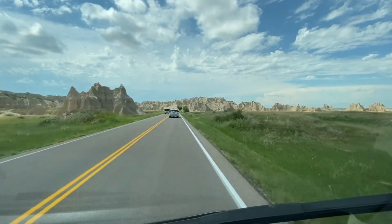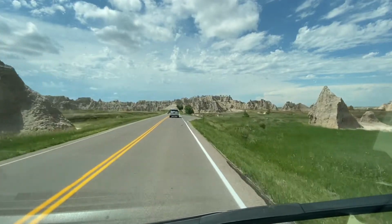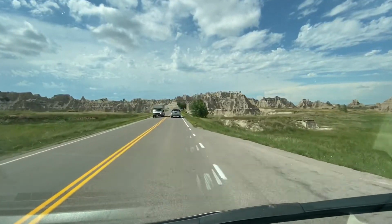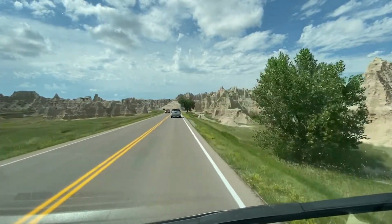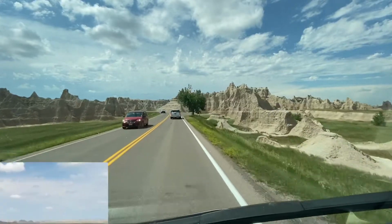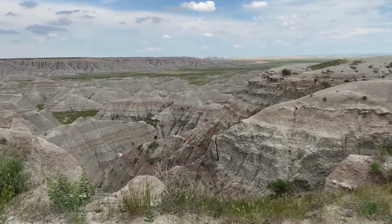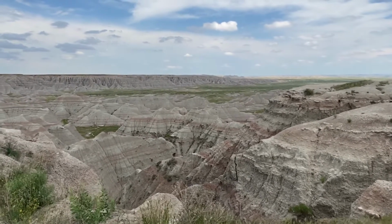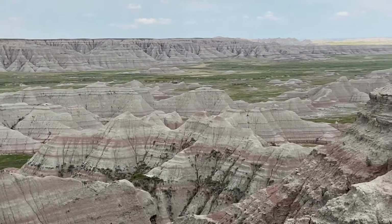The scenic loop that runs through the middle of the park is a spectacular drive. There's all kinds of views of spirals and buttes and deep valleys, as well as you can note the coloration in the rocks from the layers of different rock and sediment. You may also be greeted by a bison, a deer, or one of the mountain sheep or mountain goats that inhabits the park. It's well worth your time.